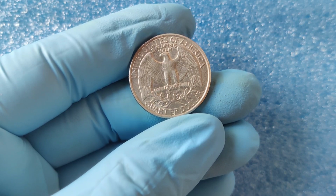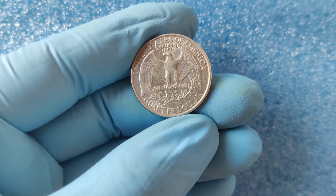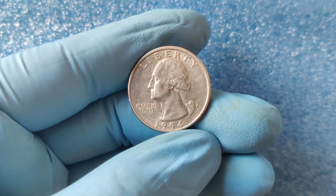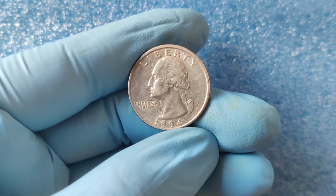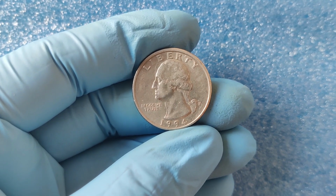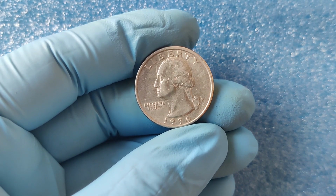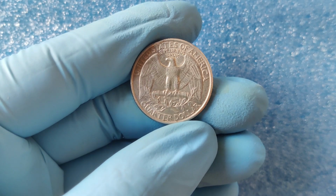You might have heard recently that a 1994 quarter, marked with the Philadelphia P mint mark, was sold or valued at a staggering $1.8 million. That's right. A simple-looking quarter, probably similar to what's jangling in your pocket right now, has been making waves in the coin community. But what makes this coin so special? Is every 1994 P quarter worth a fortune, or is there something unique about a particular version of this coin? Let's start by talking about the coin itself.